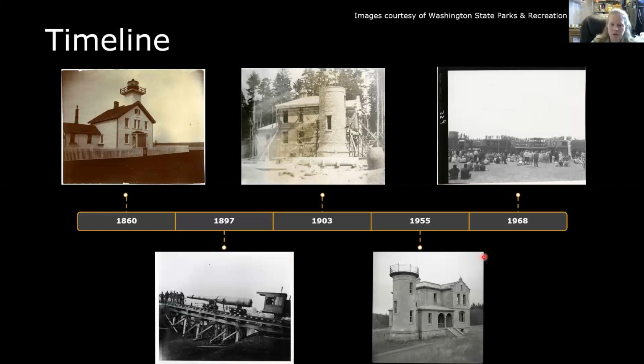We got the property in 1955. We have the main core of the batteries and the lighthouse. And then Seattle Pacific has the cantonment area with the barracks and the officers' housing, where they operate Fort Casey Inn and Camp Casey now.